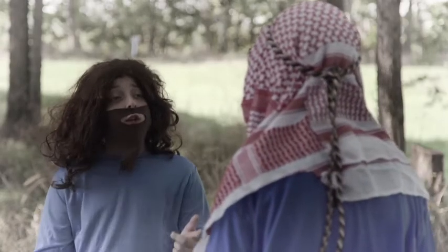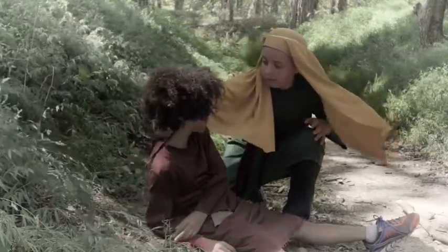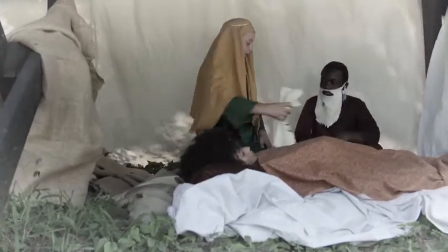Jesus died on the cross for our sin and rose again so we can have eternal life. God calls us to show his love for the world by helping people in need.